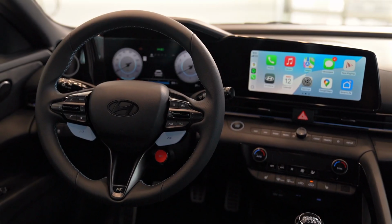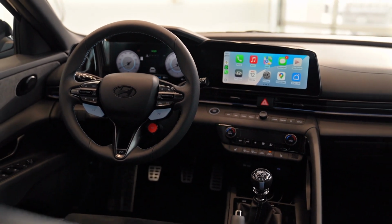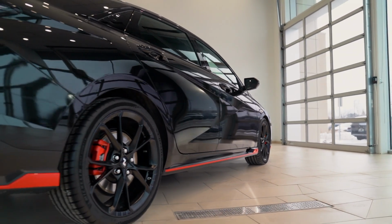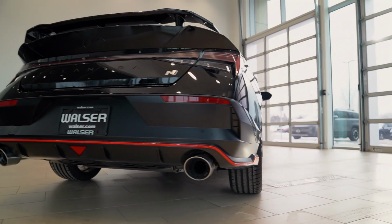The technology in here is good. I think the styling on the exterior plus the sound this vehicle makes, there's a lot of fun to be had in one of these vehicles. And I think if you're in the market, you have to get out, take one of these for a spin and see what you think. Now, that was just a quick look and drive at the 2025 Hyundai Elantra N.